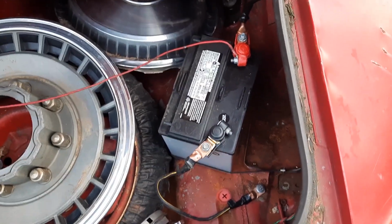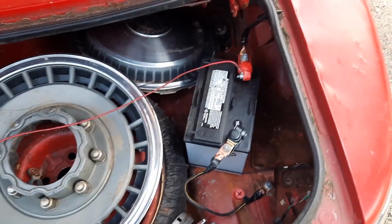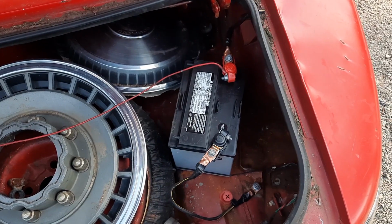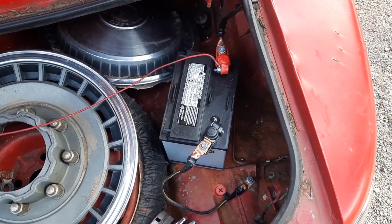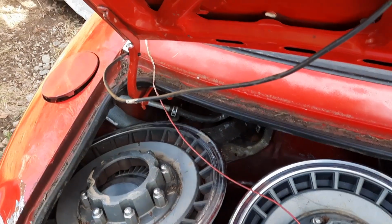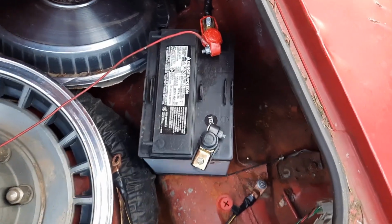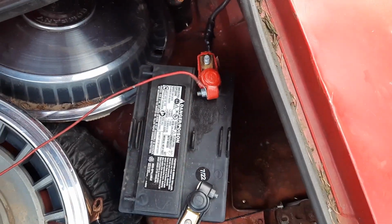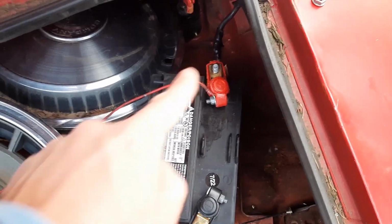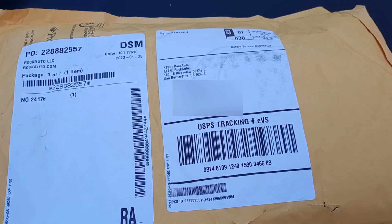And, you know, I know nothing about Miatas apart from what everyone knows. I have no idea if that is the right battery for this thing or not. Also, wire for fan. And if you were ever wondering, it's always negative first, then positive. And if you want to reconnect, positive first, then negative.